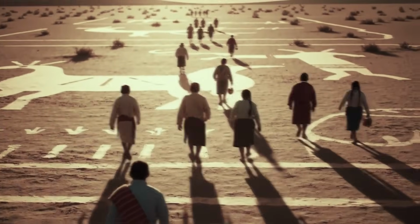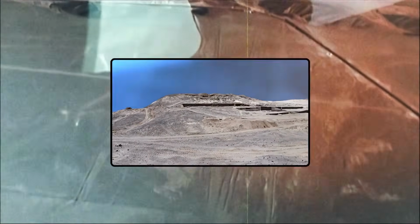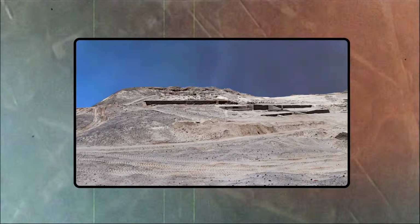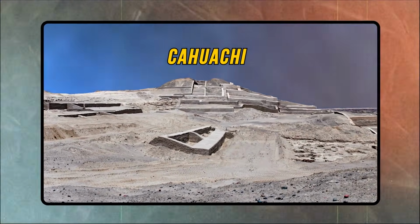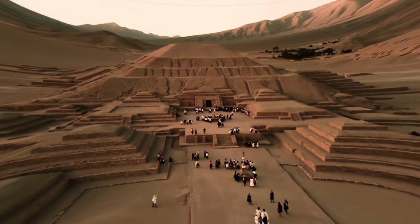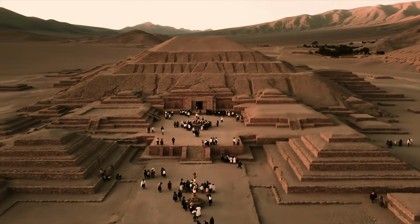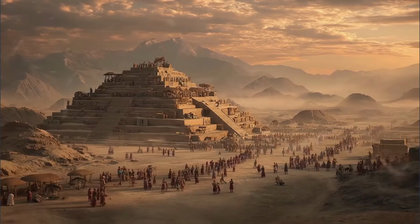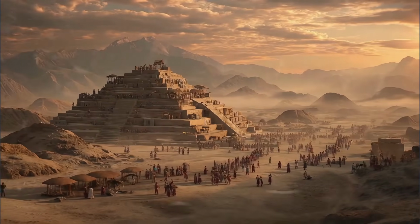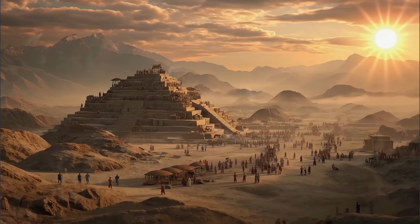understand the meaning. The lines are scattered across about 150 square miles of the Nazca Pampa, so there's a high chance that they were part of a spiritual journey to Cahuachi, a ceremonial center that still looms in the distance today. Cahuachi was super important to the ancient Nazca civilization, the heart of their society. It was most likely a religious and pilgrimage site during the first centuries of the Common Era, when the Nazca culture was at its peak.